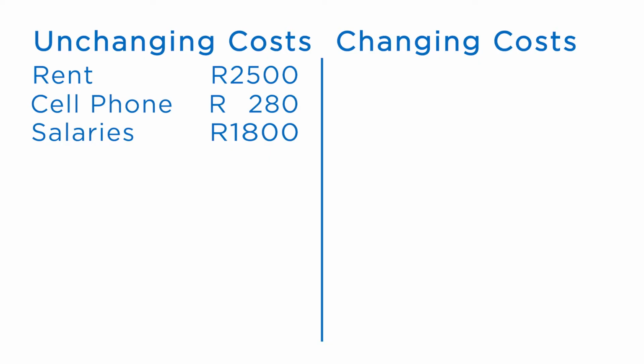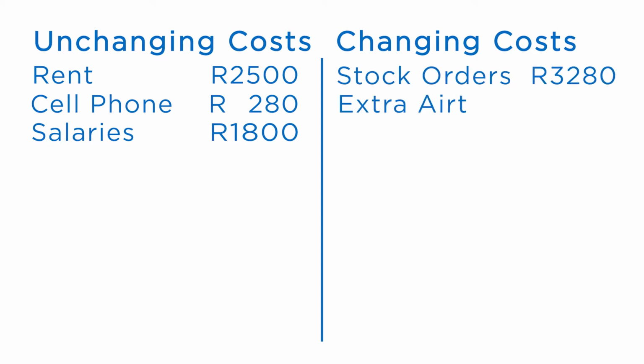Your additional airtime does vary from month to month. It actually looks like Andile spends 100 Rand extra on airtime this month. Okay, so we have a stock order of 3,280, and we've purchased an additional airtime of 100 Rand this month. Is that correct? Let's continue listing the changing costs.